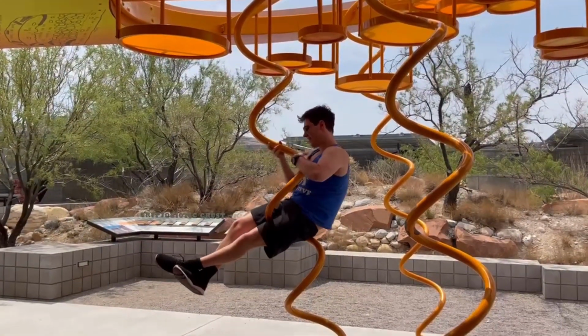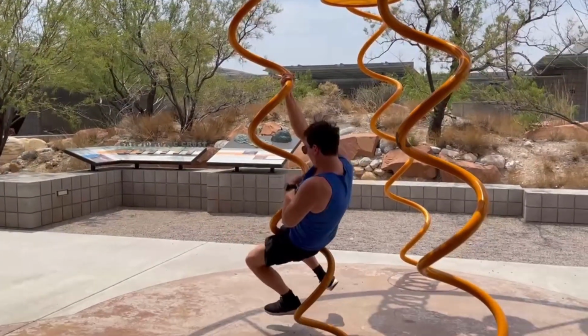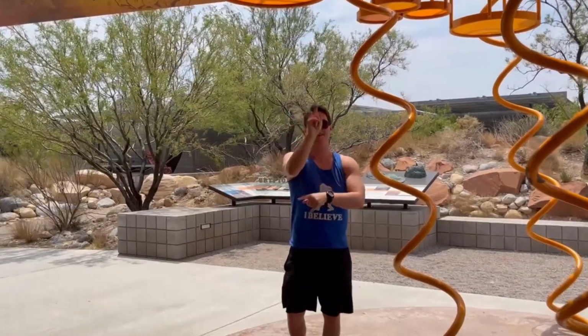Little swirl down. It didn't work as well as I had hoped. I thought I would just spin in circles really fast, like a fidget spinner. But I didn't.